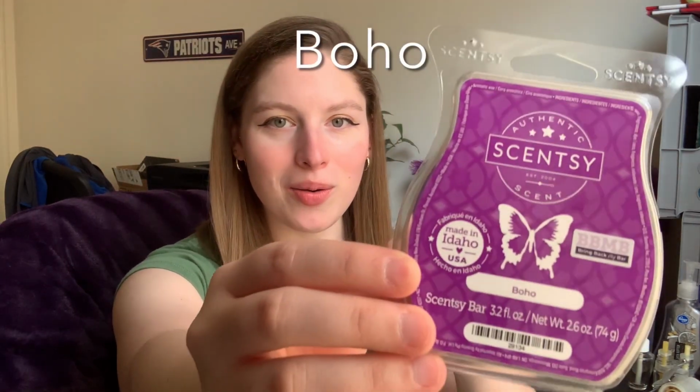Kind of switching back to more of the fruity type of scents. I went with a bar that I picked up at a Bring Back My Bar event. I want to say this was late 2021, and that is Boho. So get this, it was a blind buy for me. I read the description and I was like, ooh, that sounds right up my alley. I don't know that it smells exactly like what this description is, but I love it just the same.